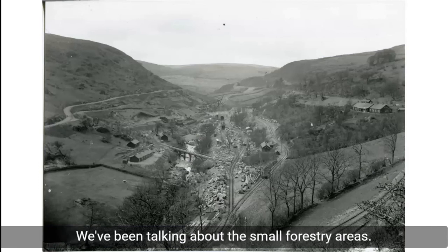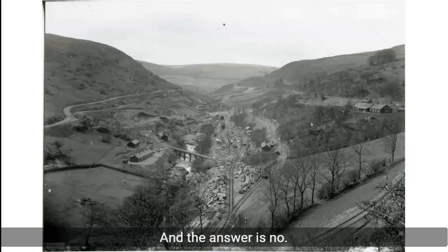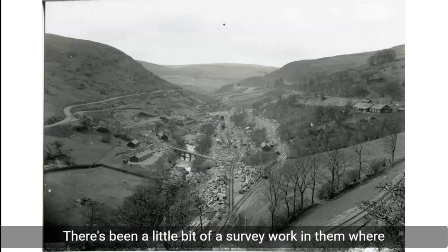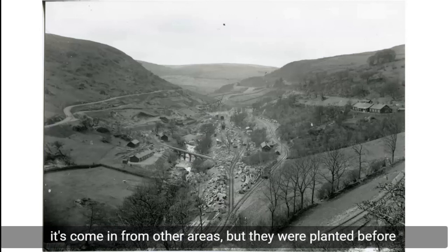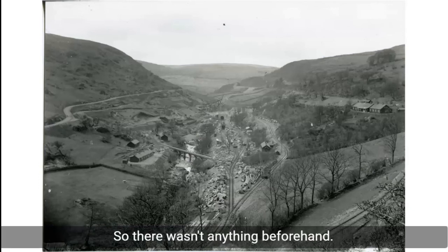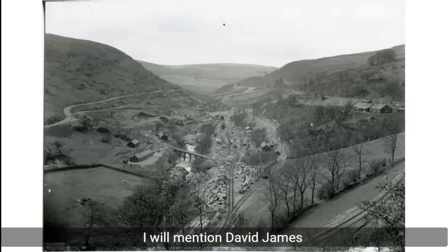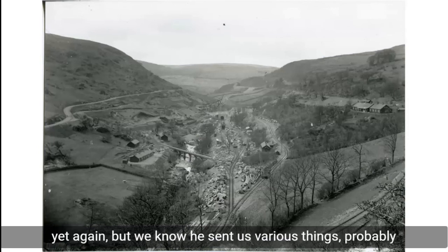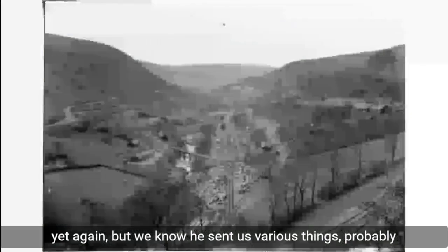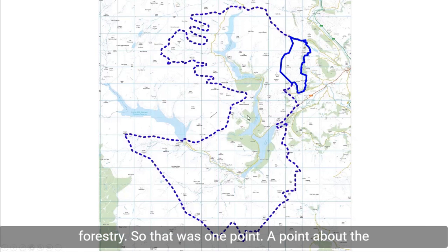Talking about the small forestry areas, have they been recorded? And the answer really is no. There's been a little bit of survey work in them where it's come in from other areas, but they were planted before archaeology was an organized thing, if you like. So there wasn't anything beforehand, and odd surveys have gone into the bits of forestry. I will mention David James yet again, but we know he sent us various things, probably connected with the building of the dams, but we do know that there are things that aren't recorded within the forestry. So that was one point.